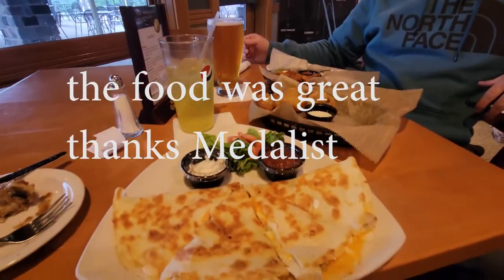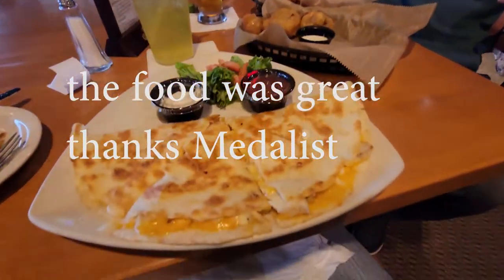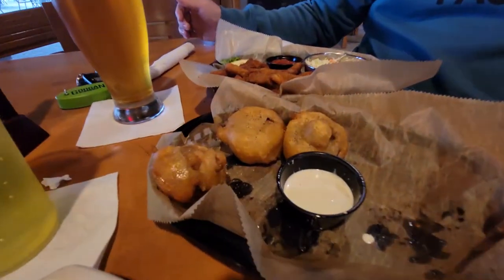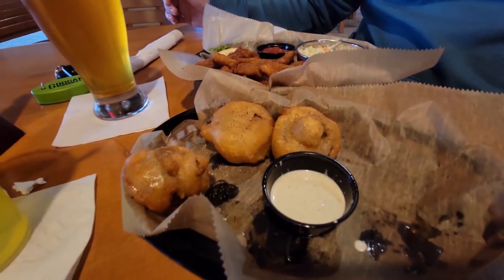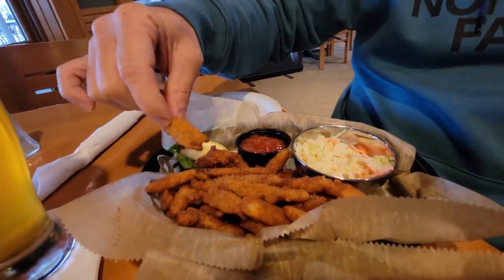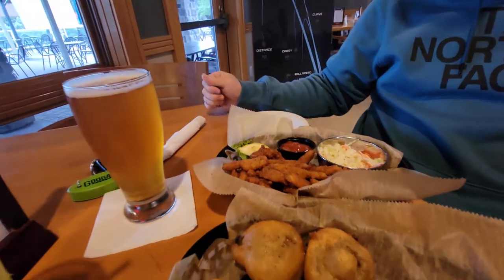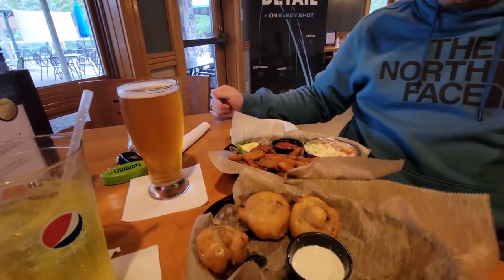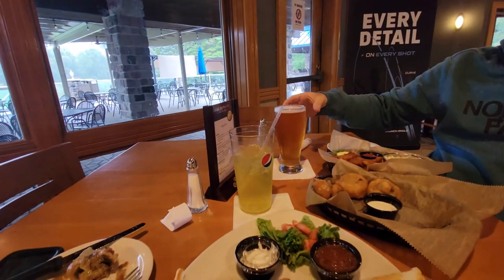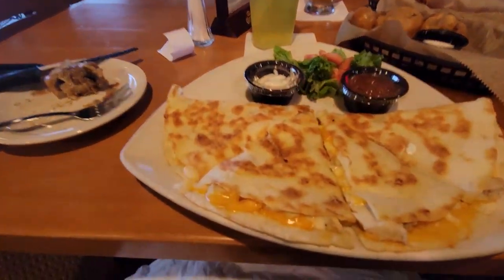So we got our food. Chicken quesadilla. We got a chicken quesadilla. Fresh. Looks good. Our appetizer, massive mushrooms. Tony got clam strips. I haven't had clam strips in a while, so I got those. Usually comes with chips, but I got the coleslaw. And we're gonna eat up.